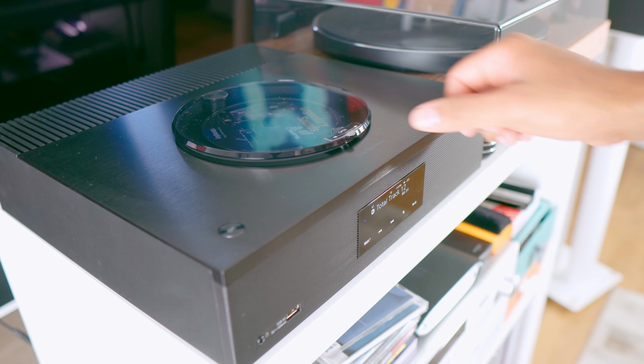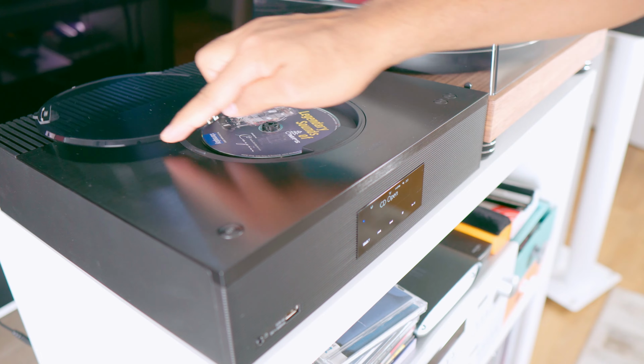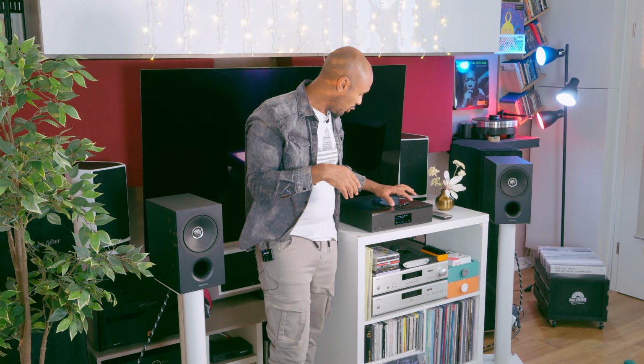So you can simply stream your music from your service provider or just load a CD. Yes, I say CD player, I still have a lot of them, I still buy them, and actually if you compare it with some streaming services, they have a better quality.